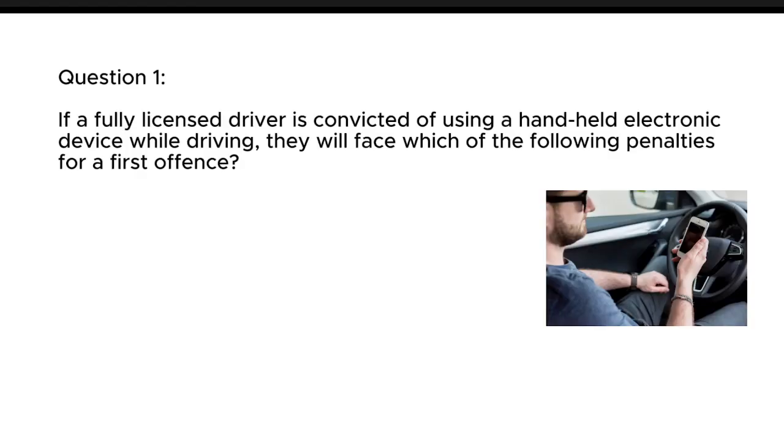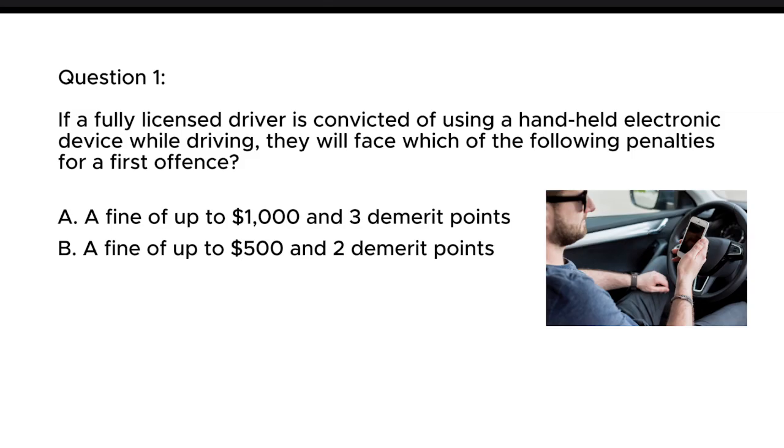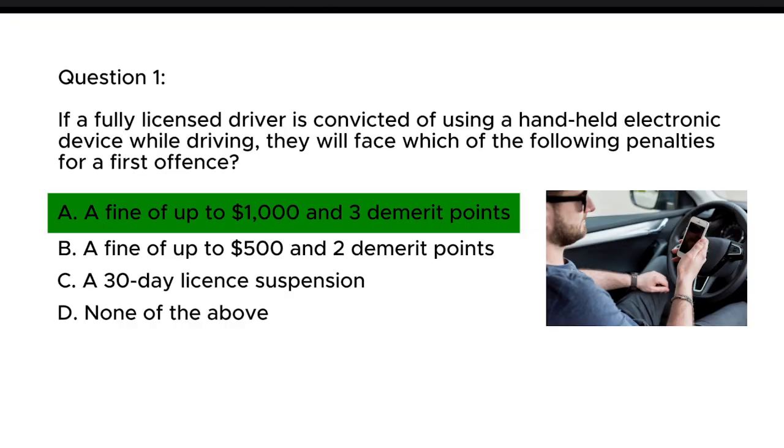If a fully licensed driver is convicted of using a handheld electronic device while driving, they will face which of the following penalties for a first offense? A. A fine of up to $1,000 and 3 demerit points. B. A fine of up to $500 and 2 demerit points. C. A 30-day license suspension. D. None of the above. The answer is A. A fine of up to $1,000 and 3 demerit points.